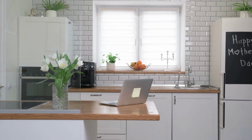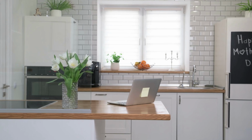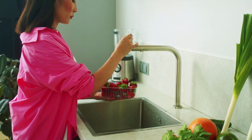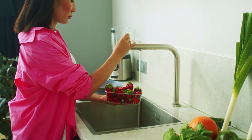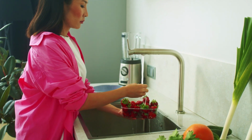Dry thoroughly. Always dry the faucet after each use with a microfiber cloth to prevent water spots from forming. Consider a water softener. If you live in an area with hard water, consider installing a water softener. This will significantly reduce water spots on all your fixtures, not just the faucet.